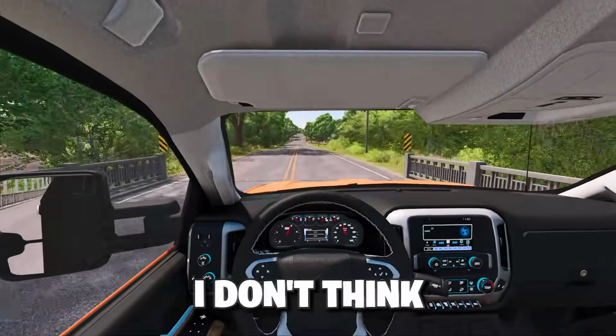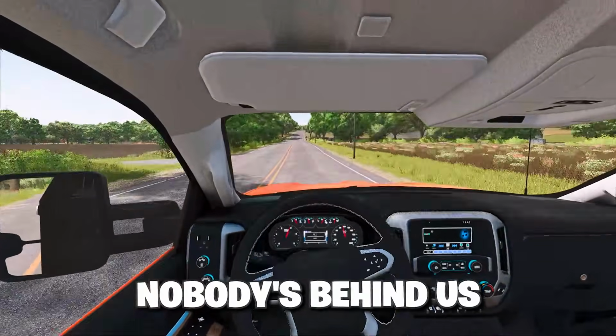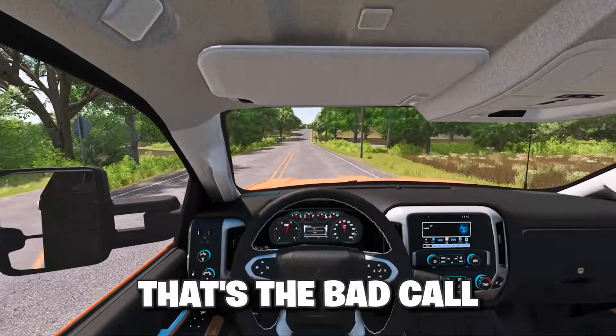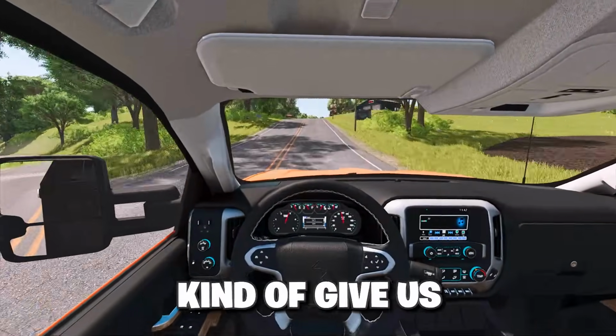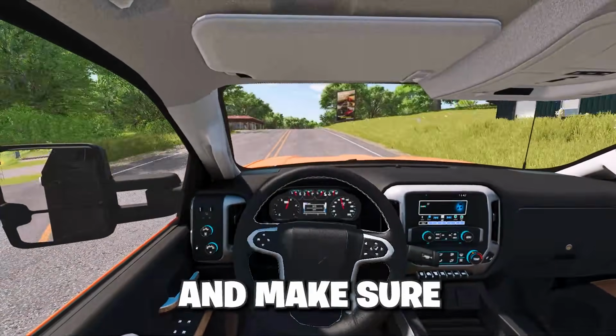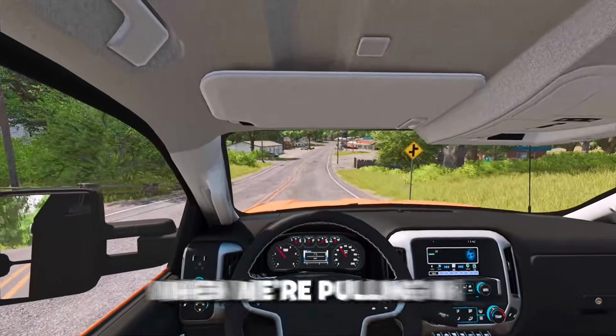Let's get some speed. I don't think Lil Moo's coming after us, but we gotta be careful and make sure nobody's behind us and lead him back to the shop. That's the bad call since we've got nobody to watch us like Wade or Devin. They're not in to give us some backup today. So we gotta make sure we always got eyes behind the back of our head. So we'll be back there very shortly, guys.